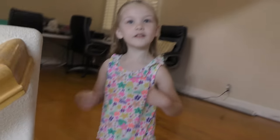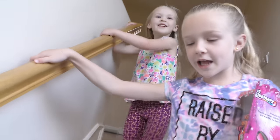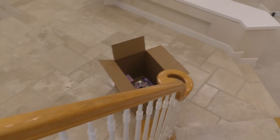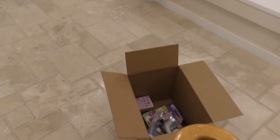Okay, we gotta take this little Gleemerz down to the box, okay? Come on. I'm gonna stay upstairs. No, you're not. Come on down. You're gonna get caught. Yeah. Come on, get it down there to the box. Good job, my honey. Okay, go ahead and get in there.